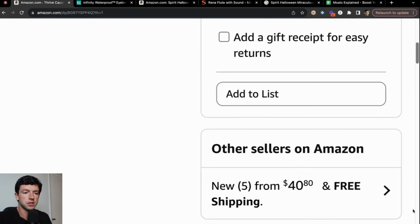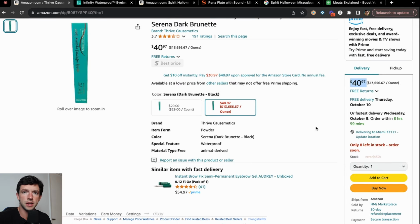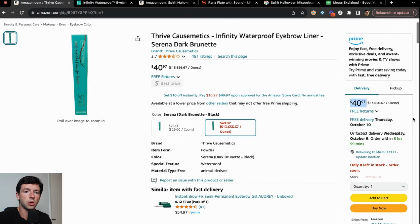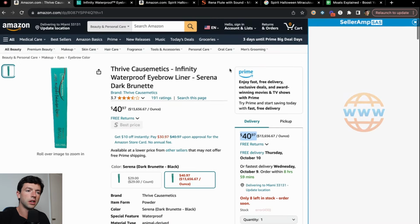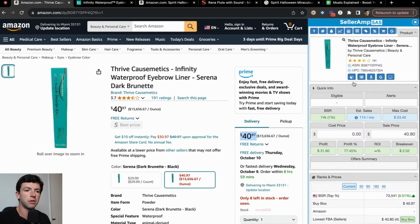Luckily, we can see there's currently 5 other sellers on this listing, and Amazon just rotates the sales to everyone who's priced competitively and has their inventory fully checked in at Amazon FBA. So you always want to know exactly where the buy box price is, which in this case is $40.97. I mentioned you're going to need 2 different product research softwares to do this, guys. That's going to be SellerAmp as well as Keepa.